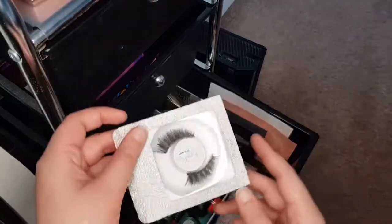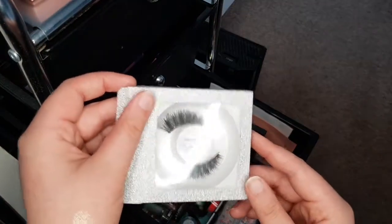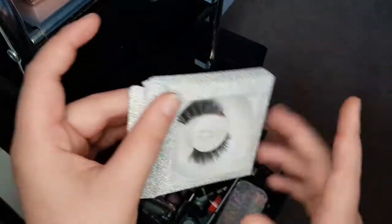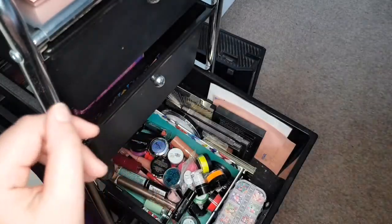This pair is from House of Sparkles. It doesn't have the name attached to them, but they were really nice. As you can see, I've used them so many times. My eyelashes definitely did clean, that's for sure.